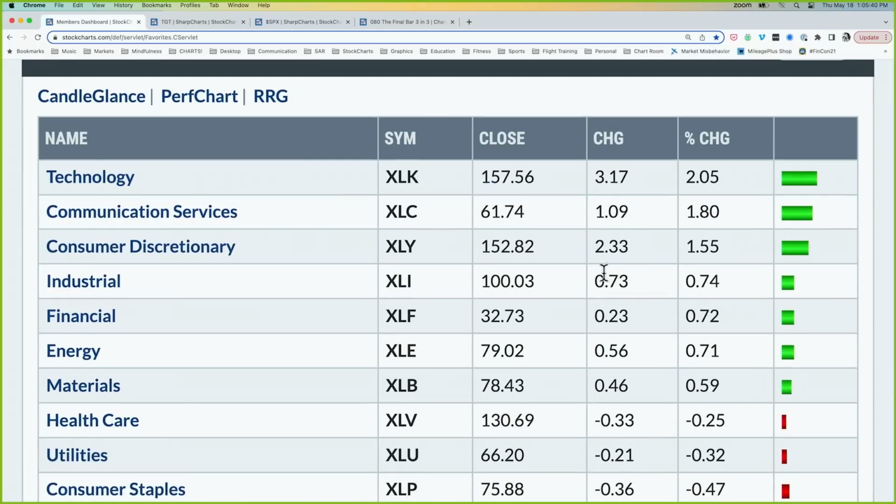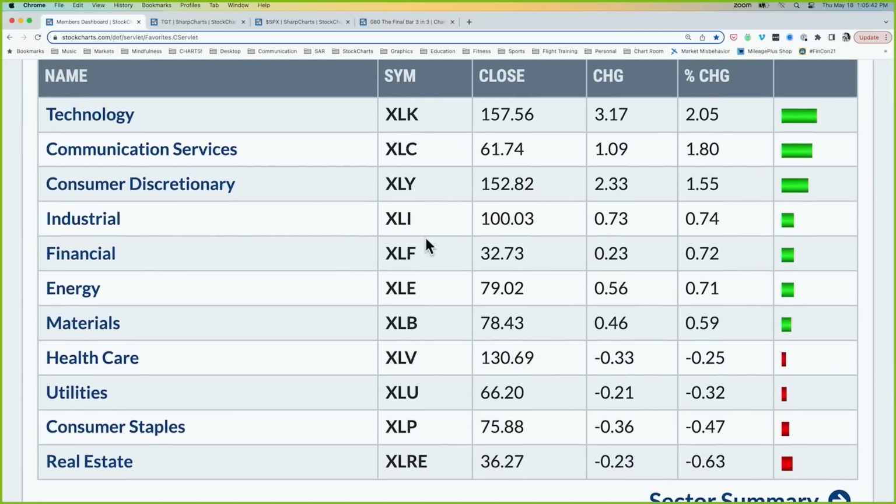Briefly looking at sectors, as I mentioned, it's sort of the FANG sectors, the growthy stuff at the top of the list today. Technology led the way higher, up 2.1%, followed by communication services up 1.8%, consumer discretionary up 1.6%. At the bottom, it's all the defensive stuff, right? Real estate down 0.6%, staples down 0.5%.